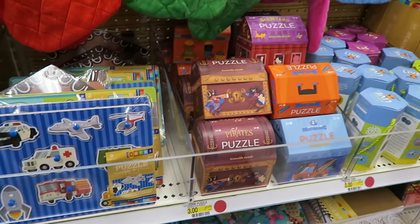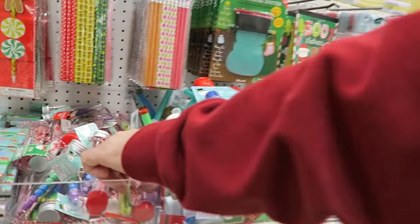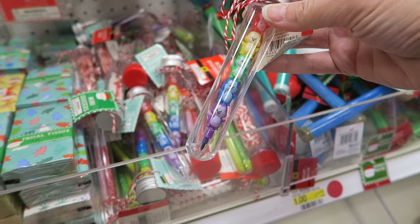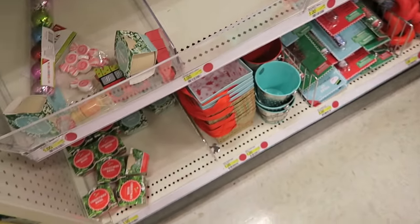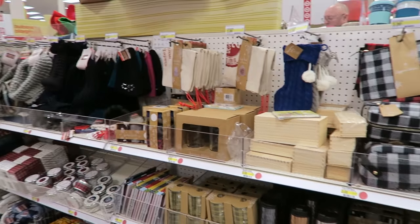They have all kinds of little puzzles. Oh, what are these? Eraser. Oh, that's a pen. I see, it's like a marker or something. Oh, those little erasers. Tiny, little tiny erasers. These are more adult things, or any age.